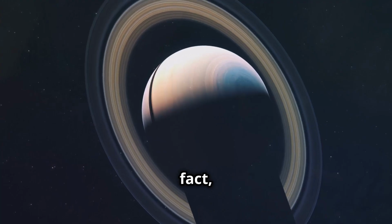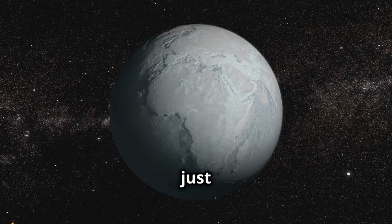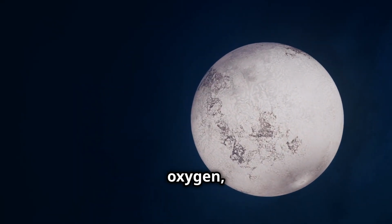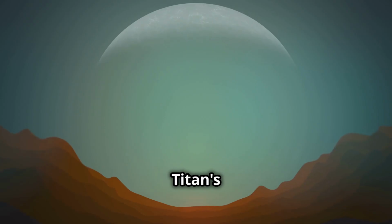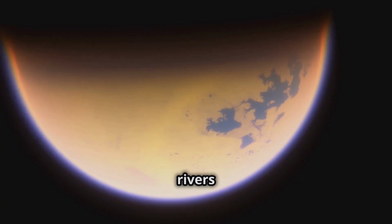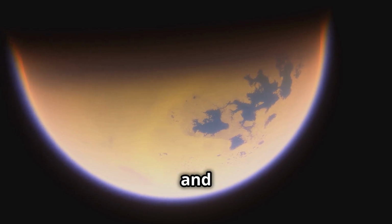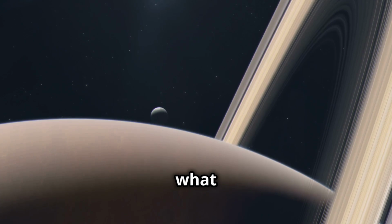In fact, its atmosphere is thicker than Earth's. This atmosphere is mostly nitrogen, just like Earth's, but instead of oxygen, Titan's atmosphere contains methane and other hydrocarbons. Titan's surface is one of the most Earth-like in our solar system. It has rivers and lakes of liquid methane and ethane. Even if life doesn't exist there now, Titan could give us a glimpse of what early Earth was like.